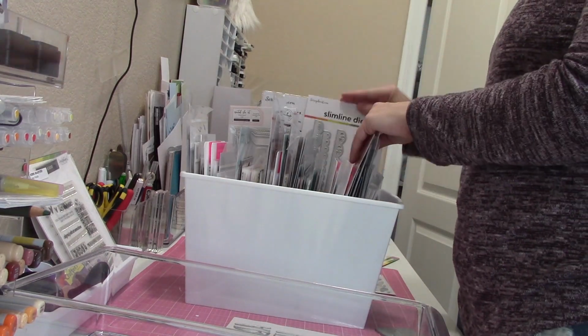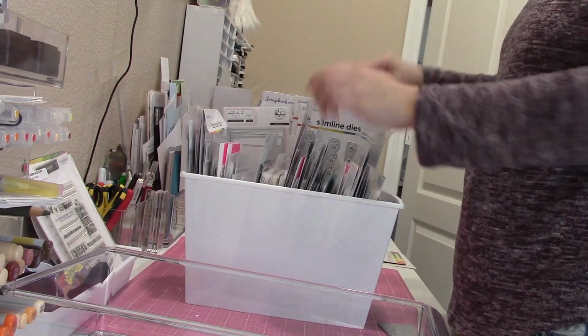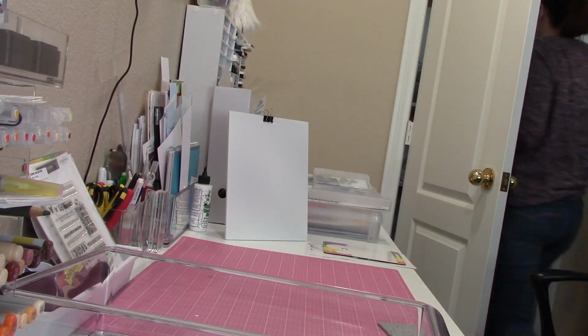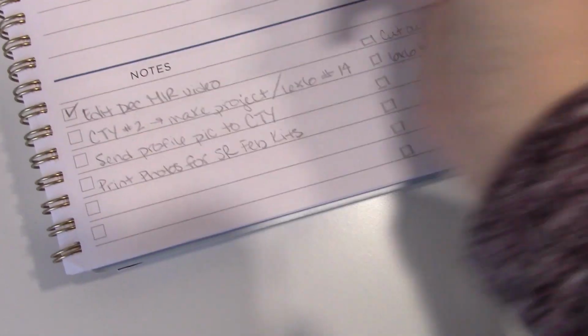I know a lot of people use Evernote or make a sample binder. I really like just flipping through it, because a lot of times while I'm flipping through things, I'll see something else that I wasn't considering and I'll incorporate that as well.